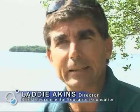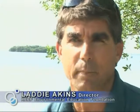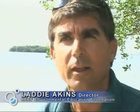When we first went down to the site, it's pretty barren compared to the rest of Molasses Reef, which is a beautiful, high-profile spur and groove system. That grounding site was pretty flat, certainly nowhere near the topography and the relief that the rest of Molasses Reef has.